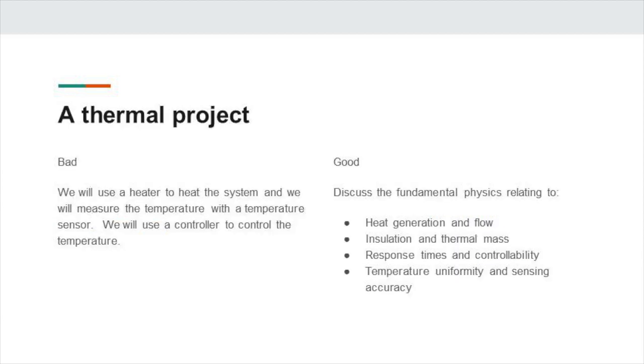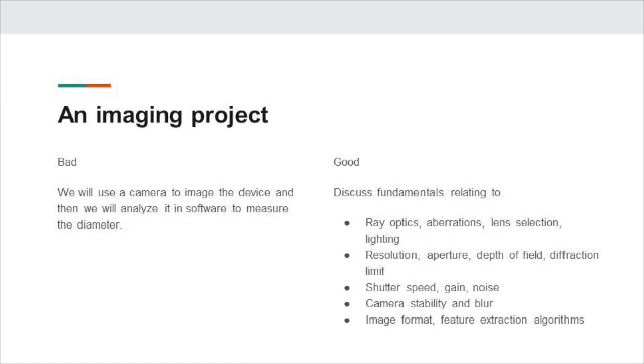Okay? So let's say you were doing a thermal design project. A bad example would be just saying, well, we're going to use a heater, and it's going to heat things, and we're going to measure the temperature with a temperature sensor, and we're going to use a controller to control the temperature. Like, that's obvious. Right? A good proposal will talk about the physics and will demonstrate a deep level of understanding for how a thermal problem actually works, and that's the proposal that will get chosen. Right? Same with an imaging project. We'll use a camera to image things. Great. Right? Imagine that versus a proposal that really talks about everything that goes into designing some kind of an imaging system and talks about all the physics.